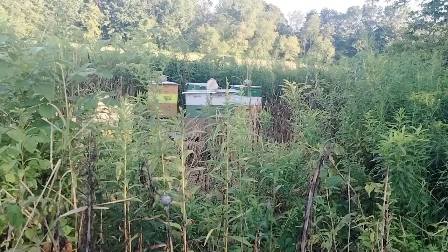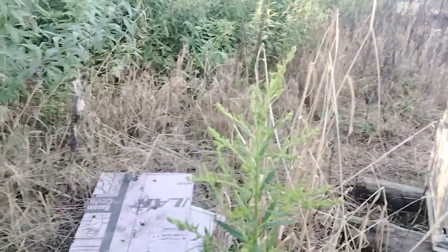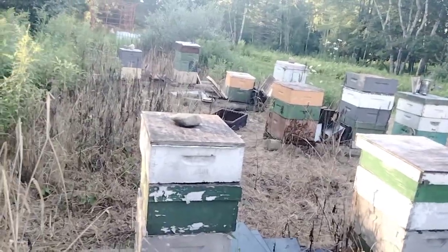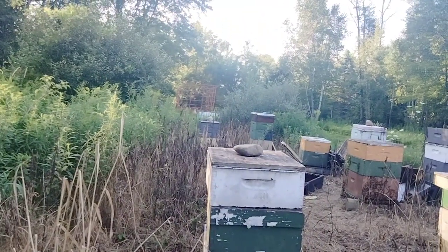Let them finish filling up. They feel like they're about 90% full. They're doing good, and they got an under super. We're just starting on that. Hopefully we can get these extracted in time. Well, hopefully the flow keeps going. If it keeps going, I mean, we're making good money.